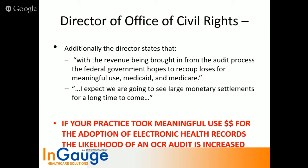Okay, a little bit of information here from the director of the Office of Civil Rights, a gentleman named Leon Rodriguez. And I know a lot of you are dental groups, but if you are medical and you took money for implementation of electronic health records, the odds of you being audited for HIPAA, it's not really if, but when. And this is a quote.